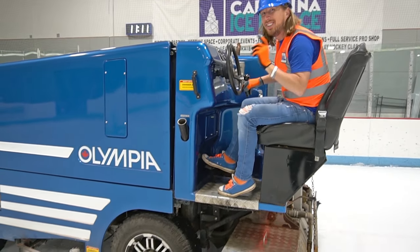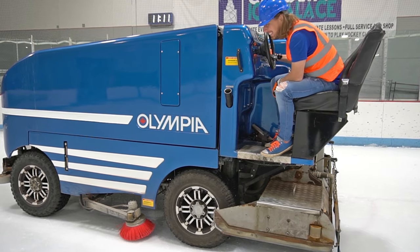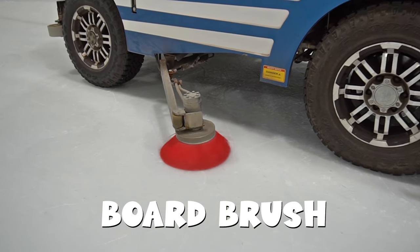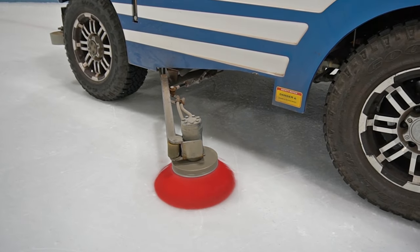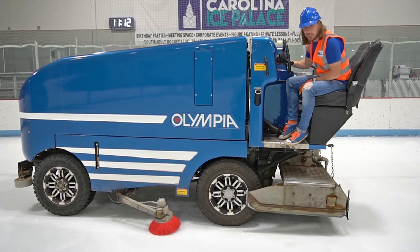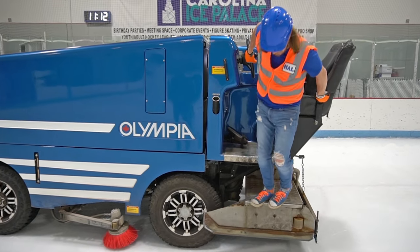It's really cool. Check this out. Look down here at the bottom. This is called a board brush. Isn't that cool? It spins around and it brushes all of the edges of the boards around the rink. And all I gotta do is push this button and it can go in and out. That's awesome.